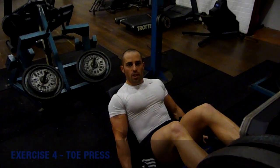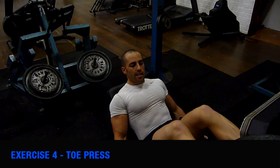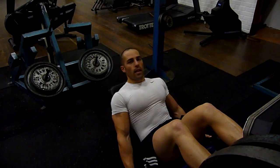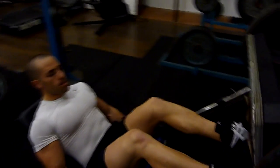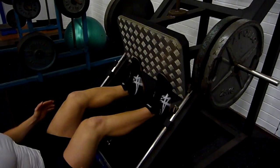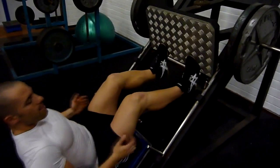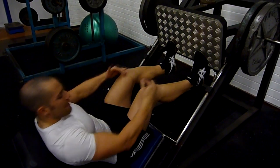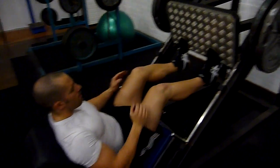This exercise is called a toe press. It's a variation of the leg press where your heels are not contacting the foot plane. You're just pushing from the top half of your feet, so predominantly off your toes. If you want to have a look there at the position of my feet, as you can see, my heels are off the bottom. What this is doing is, much like the squat, it's taking away the tension from your hamstrings and your glutes, and it's bringing it to the front of your leg. You're pushing and driving from your quadriceps, okay? Very tough exercise. Here's an example.